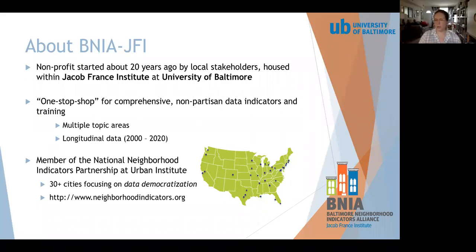We've been doing this for many years, and one of the real reasons we were created was to provide data. Many years ago, before open data was a phrase people were familiar with, it was difficult to get data and information about your community. You would have to call up lots of different agencies and organizations and hope people returned your phone calls. So the Urban Institute worked to create the National Neighborhood Indicators Partnership. We are the Baltimore partner, and we're one of about 3 dozen cities that also focus on this idea of data democratization. Data that is about people should be made available to the people.